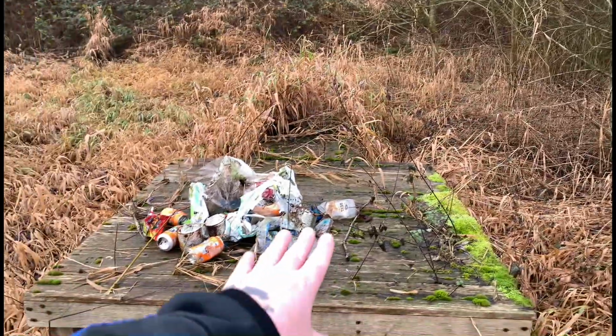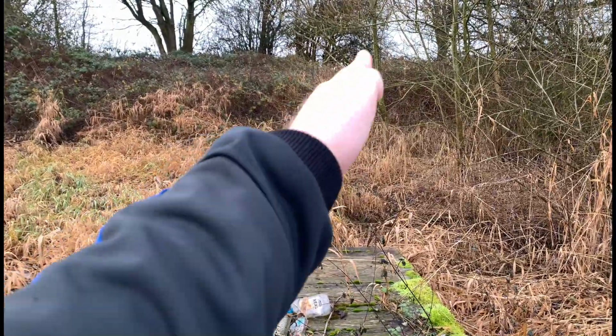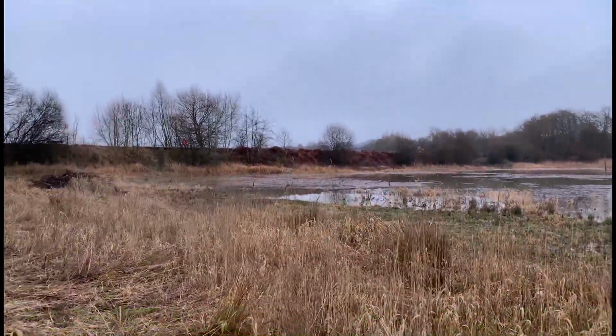But yeah, this is the other platform peg. It's been completely neglected to the point where you can't even see where the footpath was anymore, but it was just up through there. I'm going to walk you down now to the water's edge, and I'll climb back up that dam wall there onto the bridge.